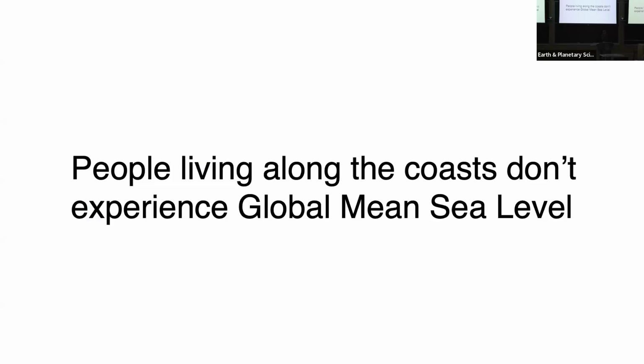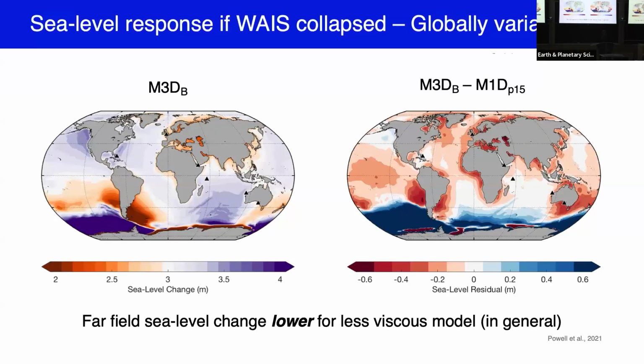However, people living on the coasts, we don't experience global mean sea level, right? We experience the full geographically variable signal. So what I'm showing here is a prediction from our 3D model with the sea level change at the end of the prediction in orange to purple on the left-hand side, and then the residual where we removed the prediction from the 1D model in blue to red. And what you can see, and what I want you to take away from this, is that the far field sea level change where humans might live is actually lower for this less viscous model, despite the global mean sea level being significantly higher, right?